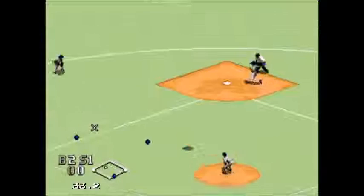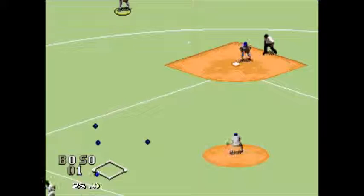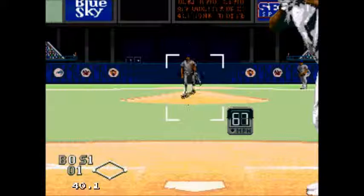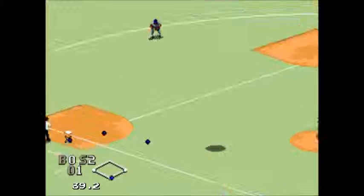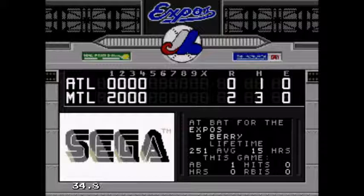He blasted it deep to center. You're out! Next up, number 30. He blasted it to the left. Next up, number 5. He is 0-1.